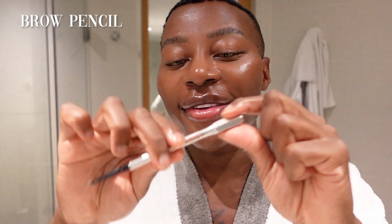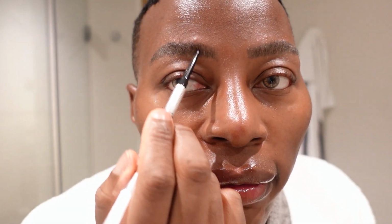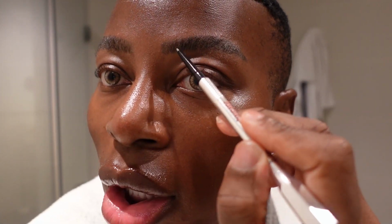Brows, I'm going to take one of my favorite pencils. This is the Benefit Precisely, My Brow Pencil in number 6. I live for this pencil. I just kind of do hair strokes because this pencil is just so bomb. Again, there's so many pencils out there like this, but I just love Benefit's one, because it just lasts so long. I normally use 5 and 6, but I've literally got backups. I love their new brow pen too. I think it's called the Micro.